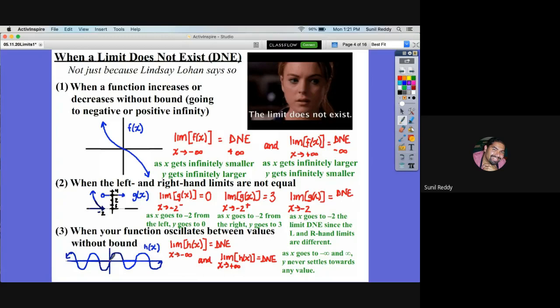If I wanted to talk about what's happening as x approaches 0, for instance, at the origin, as you approach 0 from the left-hand side, and as you approach 0 from the right-hand side, in both cases your y value is going towards 0. So here's a case where the limit as x approaches 0 of the function h of x does exist and is 0, because our y values are going to 0. So I don't want you to be confused and think that anytime you have an oscillating function, your limit automatically doesn't exist. It depends on what your x value is approaching.